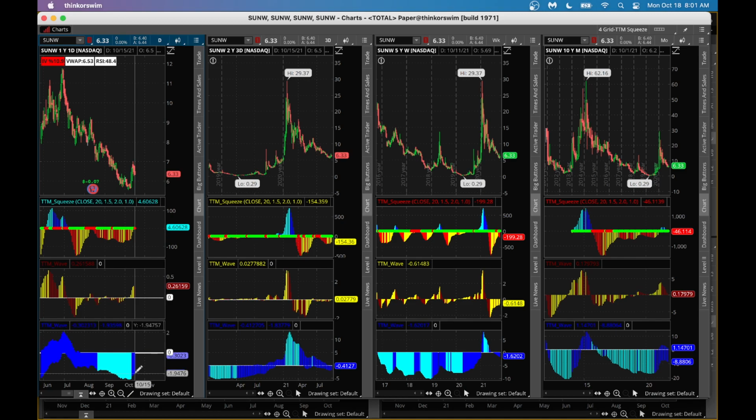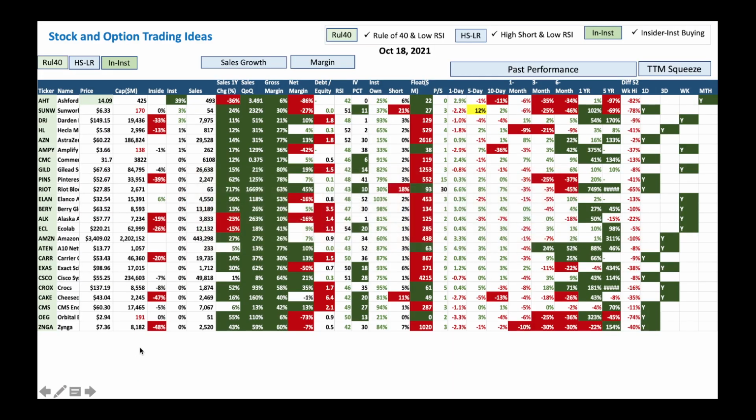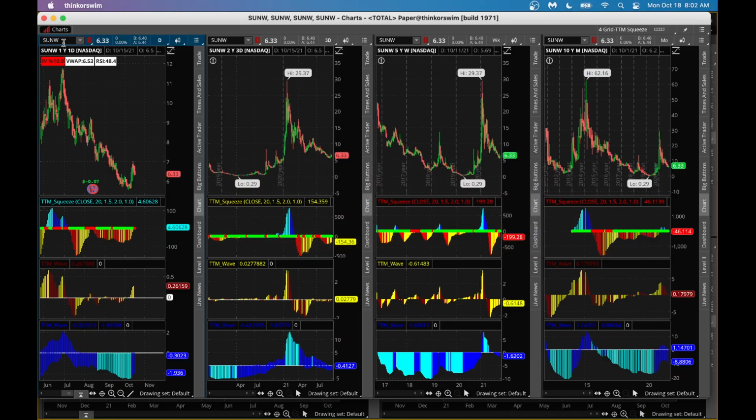As I go through here, going back to the chart here, we've got some more. So we've got Darden, one of my favorite restaurant plays here. Darden has been weak of late, as you can see here, and it's got a weekly squeeze. The moment you see a weekly squeeze, that tells you the trend can last for a couple of weeks. So let's go back and look at Darden here, DRI.